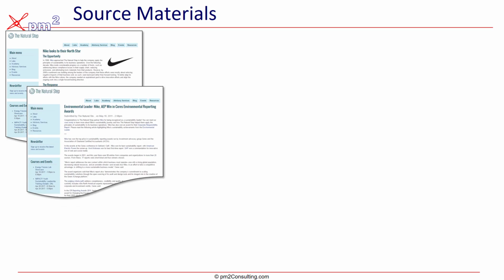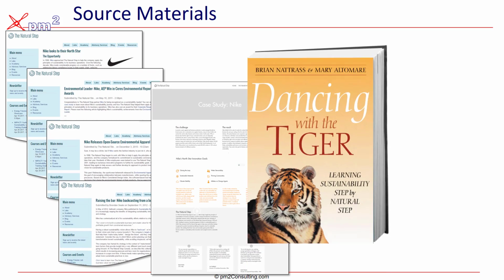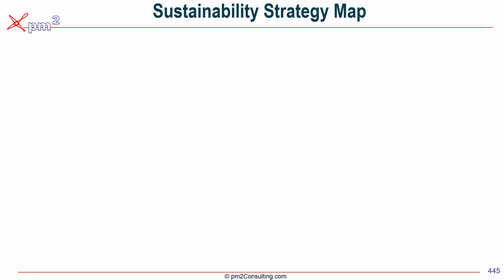So, the source materials we've used are a series of case studies published by The Natural Step, as well as the book Dancing with Tigers, which has a section on the Nike story, as well as their existing corporate website. So let's start off at the beginning. We need to harvest information from those existing documents to make a sustainability strategy map.